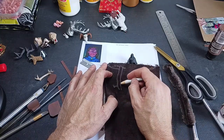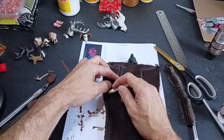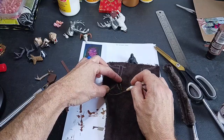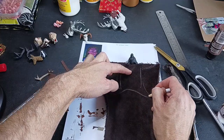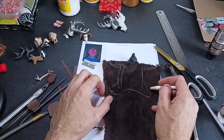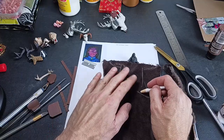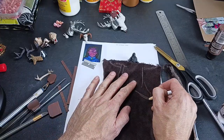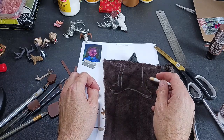I'm not sure. How do the legs look? Do the legs stick out like this? That looks about right, I think. That looks pretty good. That might be too small. I'm going to make it bigger. I'd rather it be too big than too small. I can always cut more off if I need more off of it. But that looks pretty good.